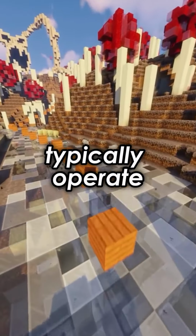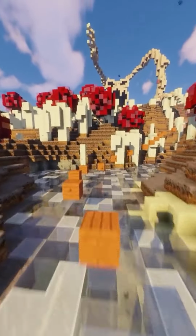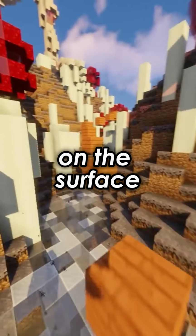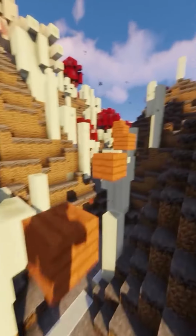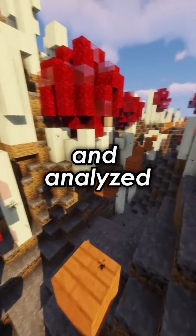The way they typically operate is that they drop sonar buoys into the ocean over a target area. These buoys record the audio from the ocean while they float on the surface or while sinking to the bottom. These sound recordings are then transmitted back to the P-3 and analyzed.